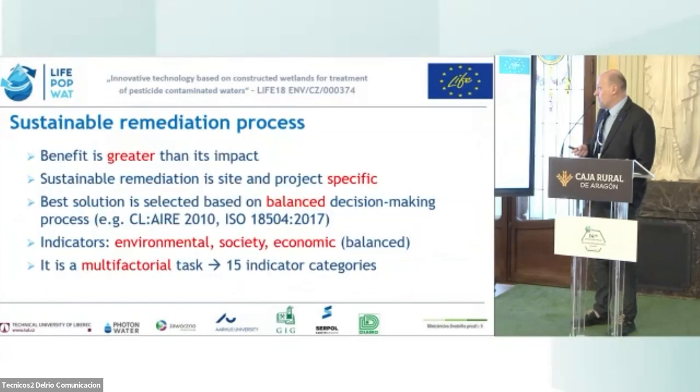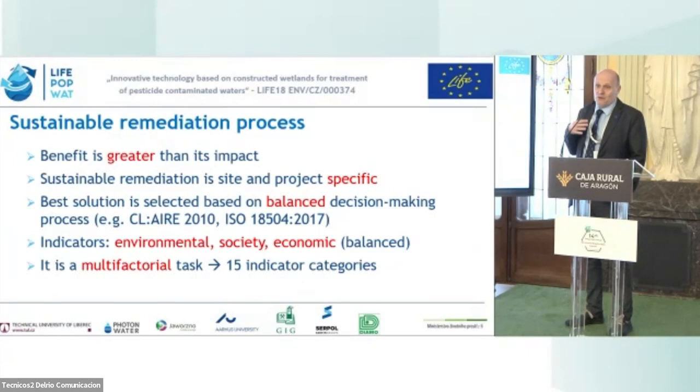Of course, with every remediation or every water treatment we do, the benefit of the treatment should be bigger than its impact. I know from my history some remediation where at the end the benefit was much lower compared to the money which we spent for remediation.